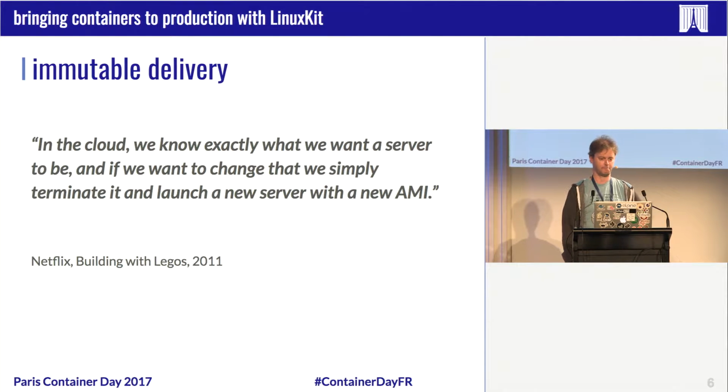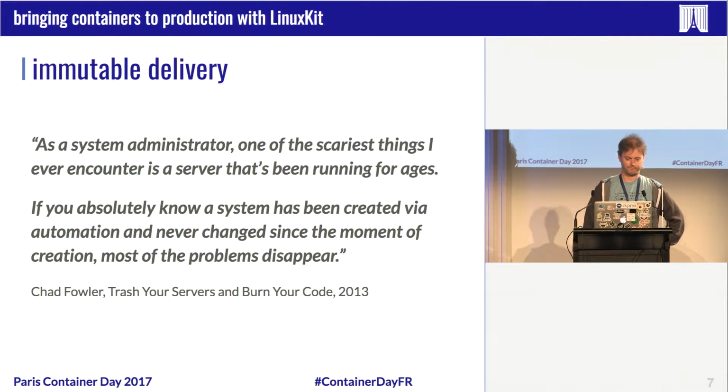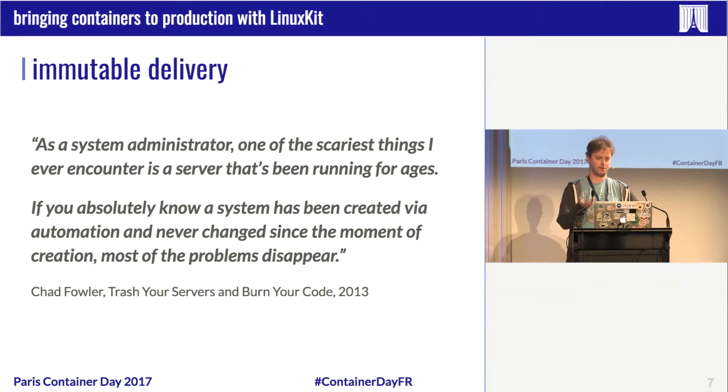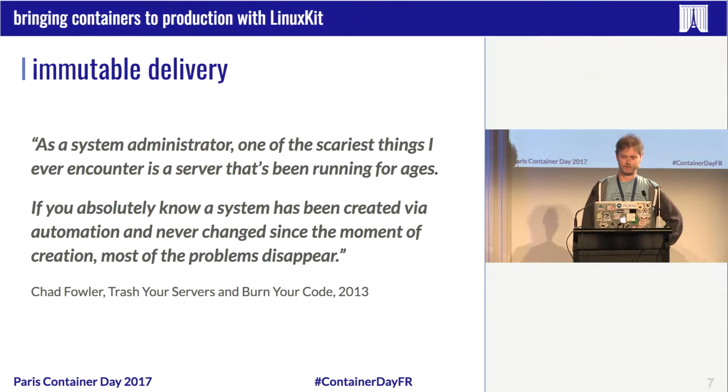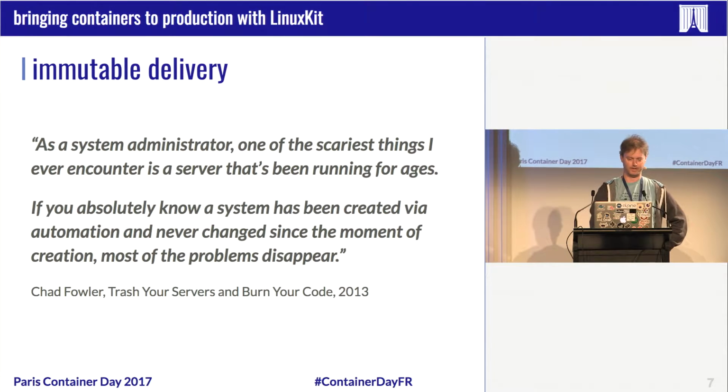And there have been people in the past who've said that this isn't the way you should treat it. Netflix, back in 2011, started working on the whole immutable delivery thing and said, we're going to build servers once, deploy them, and if we want to make any changes, like containers, we'll just deploy a new server. And there's another quote from 2013, that you should really be building things by automation, because the scariest thing is a server that's been up for a while and has changed and you don't really know what state it's in.